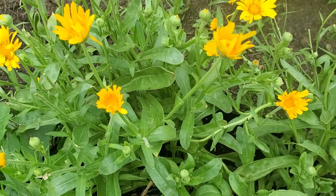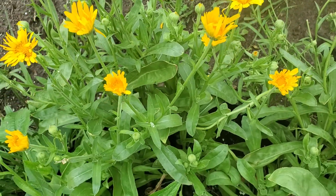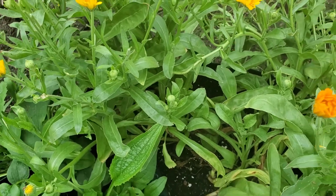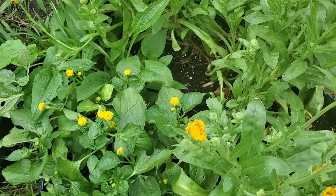Yes, you're going to see some bugs in this garden because I am organic gardening even though I am in the southeast. And you're going to hear my little one in the background. I've got her busy with her soapy water spraying things down.